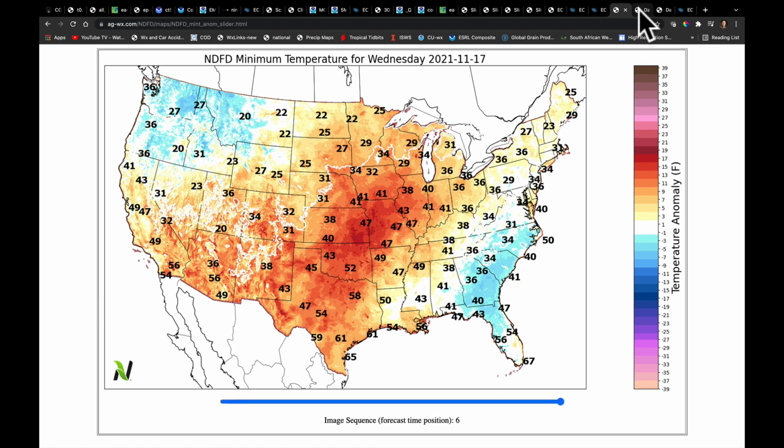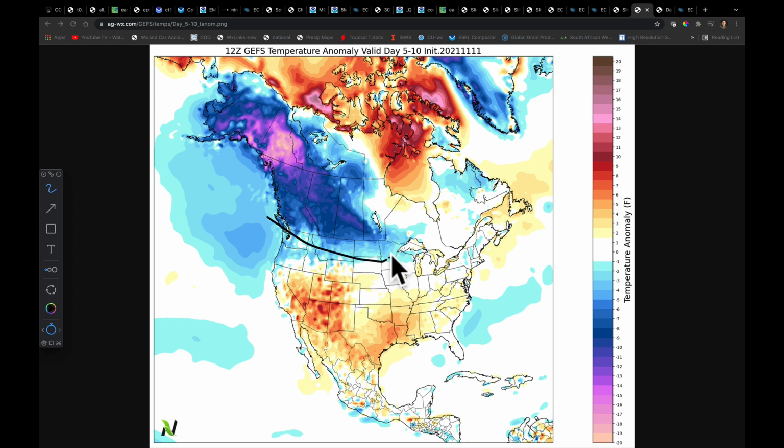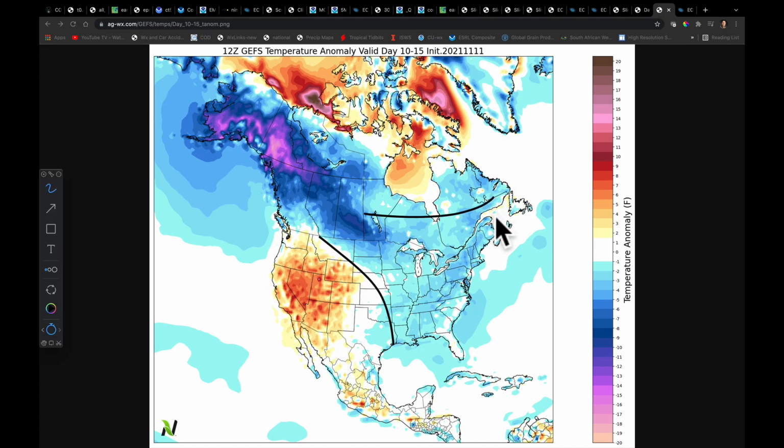All right. Bigger picture stuff. This is now the day 5 through 10 time period. And what I'm really interested in is seeing the cooler air that's setting up in place here. That is a source region on the eastern side of the Rockies that can be let out and head on down across the Midwest into the east and southeast. And that's day 5 through 10, and day 10 through 15 we see that starting to happen. So this would be basically leading us through Thanksgiving. A warm up in the Great Basin, but a lot of cooler air that's going to be in place here to finish the month.